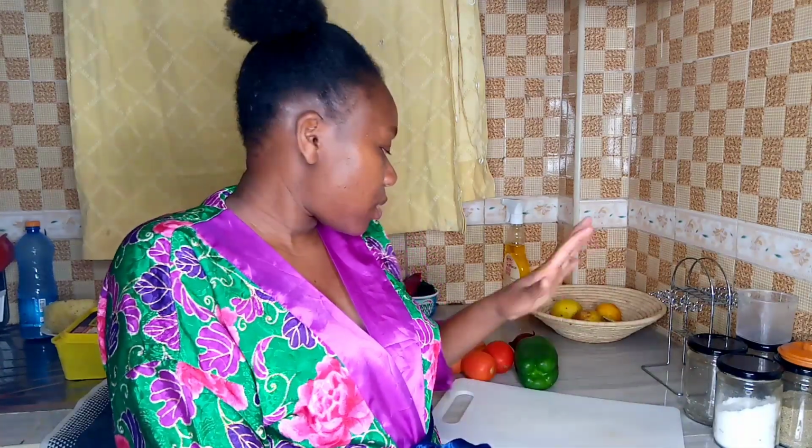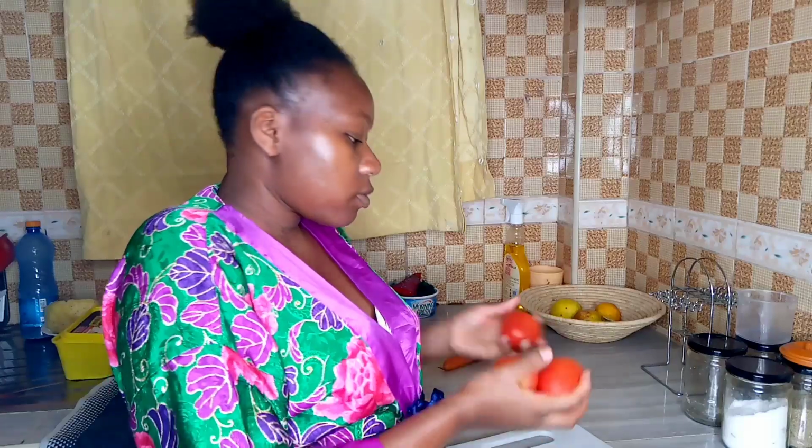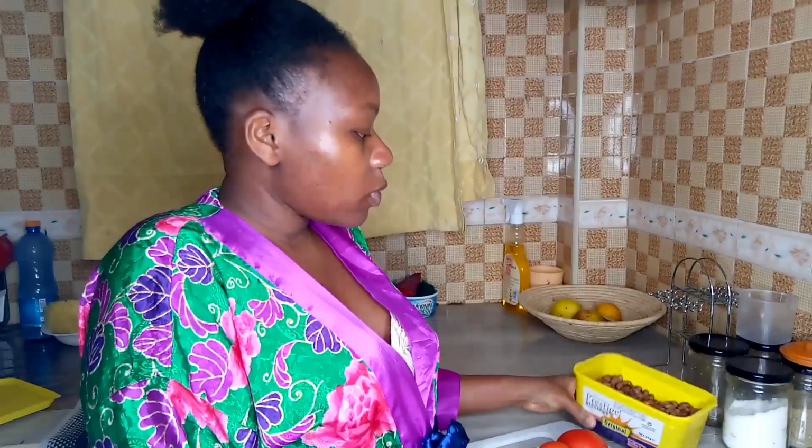Alright guys, so today I feel like having rice with beans mixed up together. I don't like the ones that are separated, so that's what we are going to have. So right here I have my capsicum, onion, 3 tomatoes, 2 carrots, and then I'm defrosting some beans here, the ones that I had kept in the freezer. So I'm going to mix that with my rice.